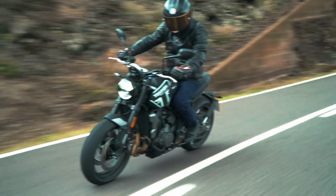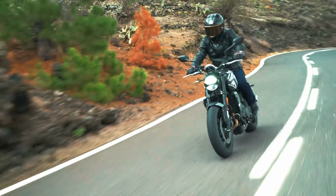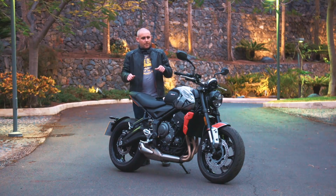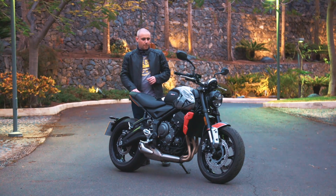A lot of Japanese bikes, you'll ride them and they will feel soft and wallowy. The MT-07 is a prime example. The previous generation, not ridden the new one yet because it's not out yet. But yeah, it can be a little bit soft, a little bit bouncy. This is perfectly damped and very, very compliant, very comfortable, and that just makes it an all-round experience.